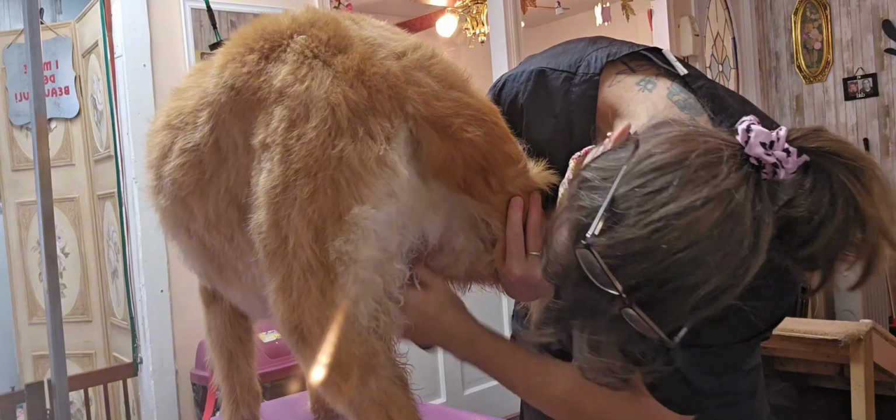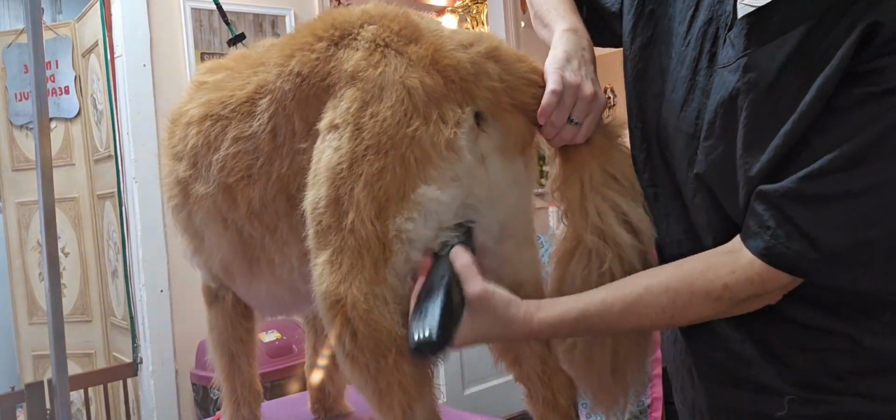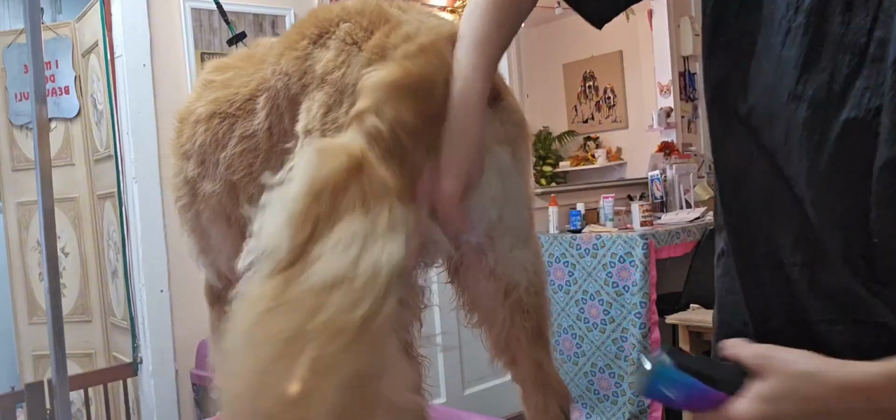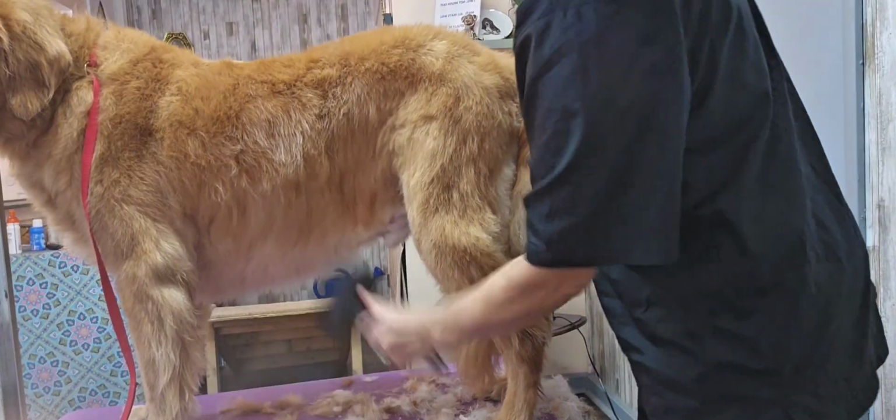Also shaving his belly and his male part out, completely bald underneath. Because you gotta think, when they lay down outside in the yard, they bring in all that dirt and their hair into your house.